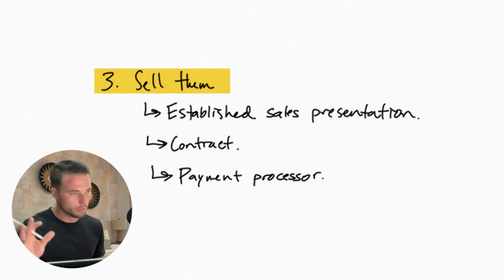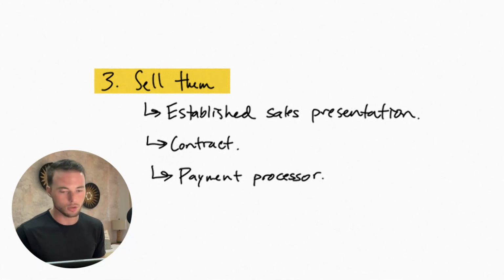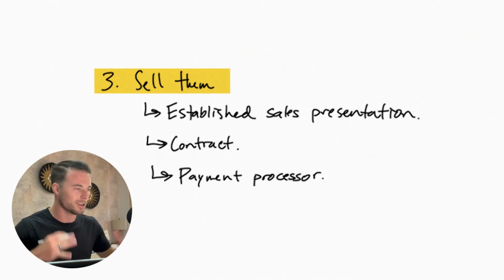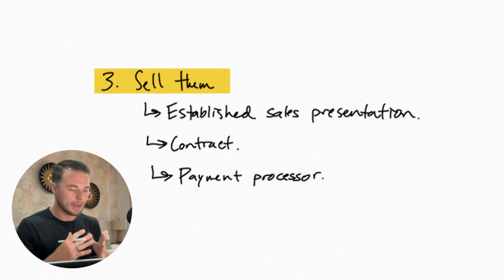So you've done your outreach, you've gotten the lead, you've gotten them on a call, on a Zoom ideally. Now is the part where you're going to sell them on your products or services. One of the biggest mistakes I see coaches making is they just hop on a call and they just start chatting back and forth. There's a certain part where you want to build rapport and have an understanding of who they are, problems that they're facing, yes, but don't have it be haphazard. Make a very clear and established sales presentation. This is going to be massive to increase your success rate of closing these people.